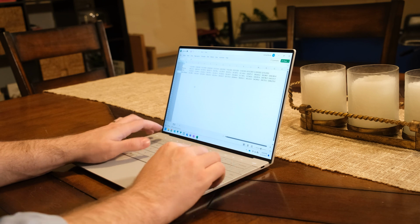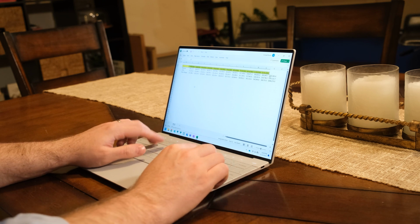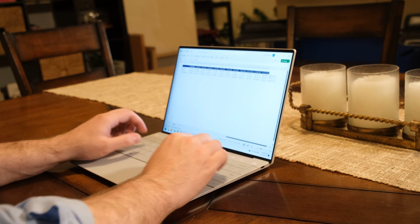There are higher end models with OLED and higher density, but I really didn't think it was necessary. This proves that even at lower resolutions, a display can be both stunning and functional for most use cases, which we'll dive into why. But this has a 500 nit peak brightness, which is pretty good for most use cases.